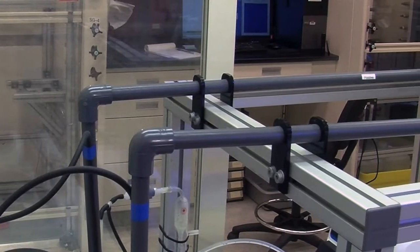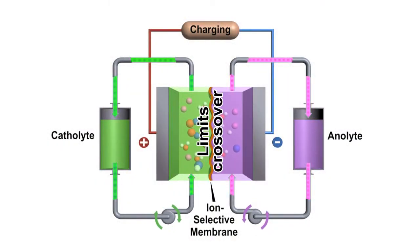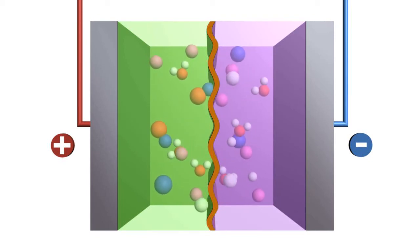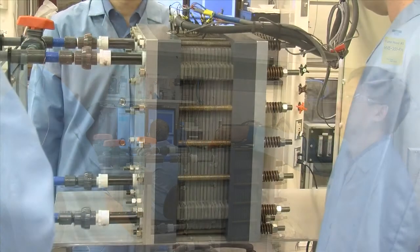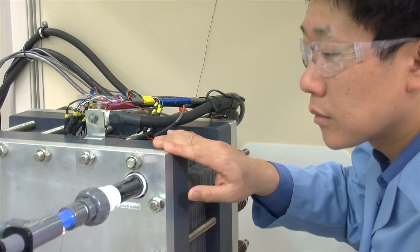The most distinguishable characteristic of this next-generation redox flow battery is it limits the non-uniform transfer of ions across the battery cell separator membrane, called crossover. This new approach provides long-term energy cycling stability, overcoming major cost, operational, and performance limitations of the current generation redox flow batteries. Researchers achieve this through a design that uses a more benign chemical composition that does not corrode the separator membrane. This chemical composition allows the use of readily available microporous separators for the membrane, which reduces membrane costs by 95%, lowering overall system costs by 25%.